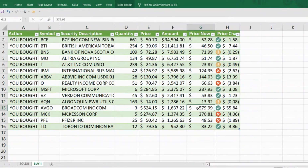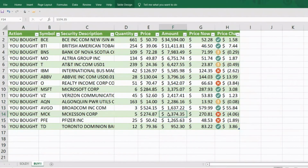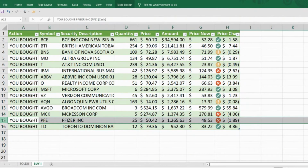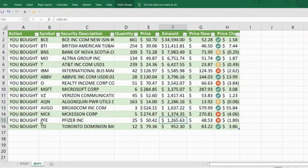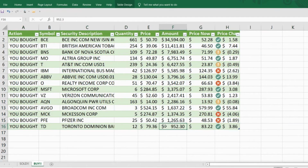That's now at $579 per share. Appreciated about $55. That was a good one. This is a new position, a new growth position, McKesson. Bought 1,374 shares there. Some additional shares in Pfizer, about $1,200 there. And then lastly, some TD, which is Toronto Dominion Bank up in Canada, $952 there.